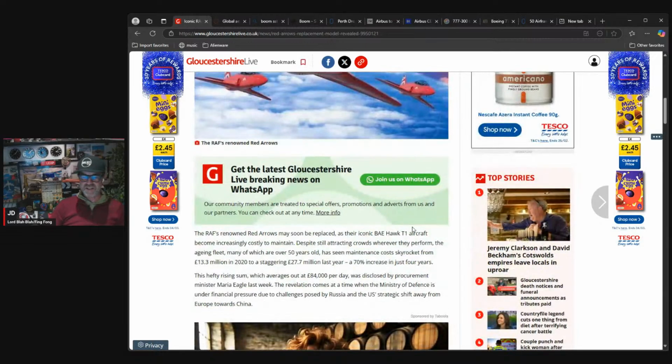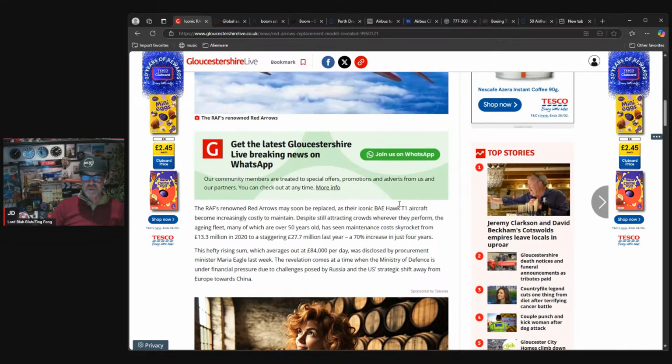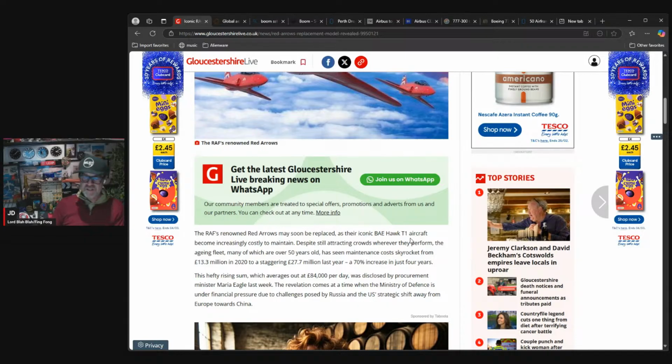The latest Gloucestershire live breaking news on WhatsApp. Gloucestershire, brilliant, isn't it? The RAF's renowned Red Arrows may soon be replaced as their iconic BAE Hawk T1 aircraft became increasingly costly to maintain. There's some interesting numbers here, folks, by the way, which you wouldn't think is just amazing. £85,000 a week or something like that. Despite still attracting crowds wherever they perform, the aging fleet, many of which are over 50 years old, has seen maintenance costs skyrocket from 13.3 million in 2020 to a staggering 27.7 million last year. 70% increase in just 4 years. 27.7 million. The hefty rising sum averages out at 84 grand a day to maintain these aircraft.